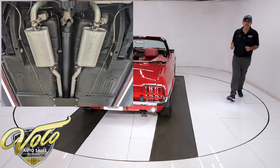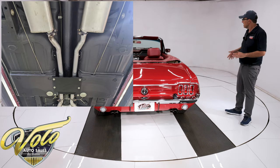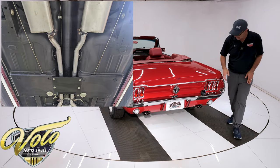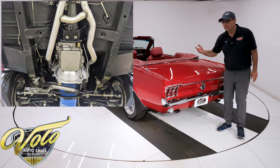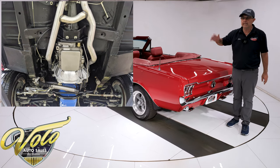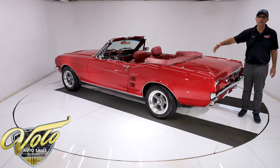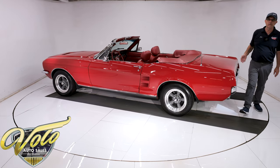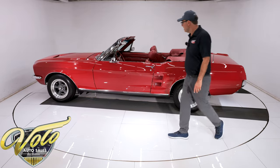Upgraded to, I think they're KYB gas shocks or Koni gas shocks. New correct type dual exhaust system with the stainless GT tips coming out the back. The fuel system was completely replaced, the tank, the lines, the sending unit. Brake system was completely redone. All the lines, hoses, e-brake cables, all of that was replaced. There's disc in the front.